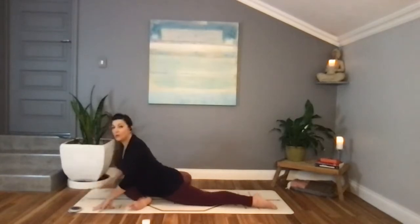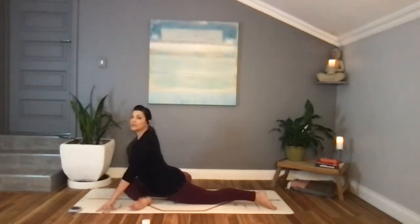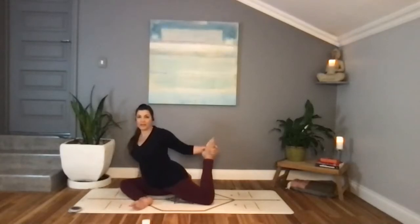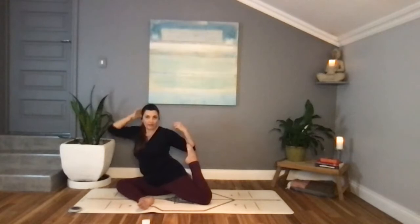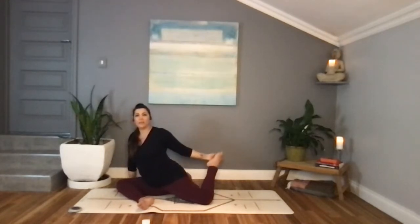On your next inhalation, walk your hands up, come up onto your fingertips and arch backwards. And of course you can stay here. Or you may want to bend your left knee, grab hold of the inside of your left foot, maybe coming to the crook of your elbow, maybe interlinking your hands, or possibly coming into mermaid pose. Wherever you are is exactly where you're meant to be.